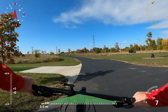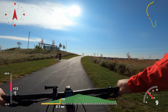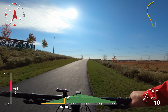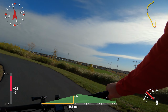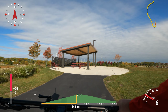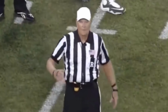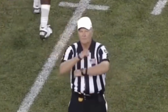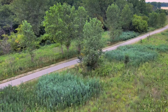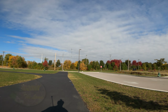I start heading south from the Wolf's Crossing Community Park parking lot. And I'm happy to see the trail starts with a nice hill climb. But... False start. All right, let's try that again.